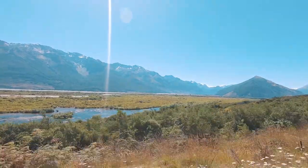And I didn't think that we'd ever get the opportunity to go back, but being in Queenstown, we're extremely fortunate, and I can't think of any better day with better weather to go revisit the Isengard lookout.